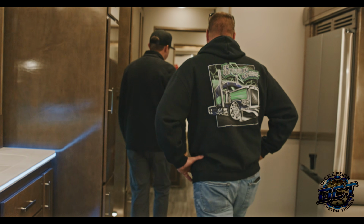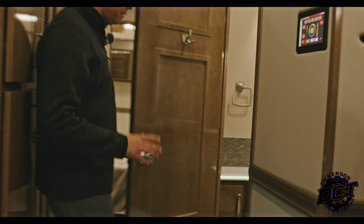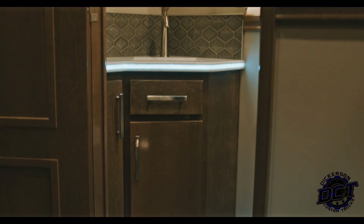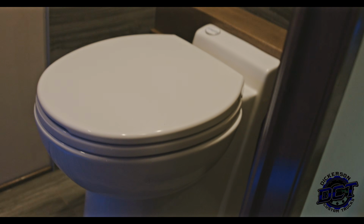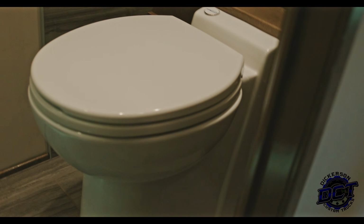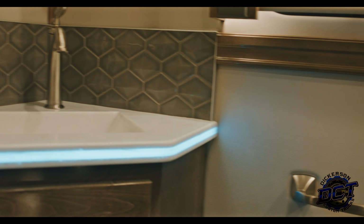Yeah. So we got a bath and a half. It's got a half bathroom here, and we've got another full bathroom up front. Did a wainscot backsplash around the toilet, so it makes it nice to clean up the kids' misses. Lit up the sink countertops in there as well to give the coach that look and feel everywhere there's a countertop.